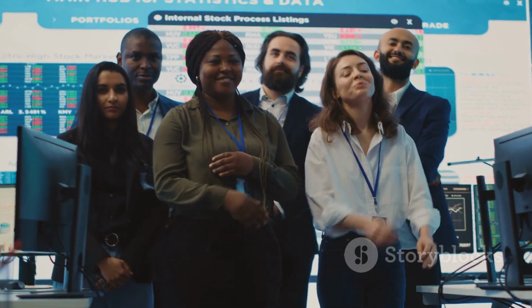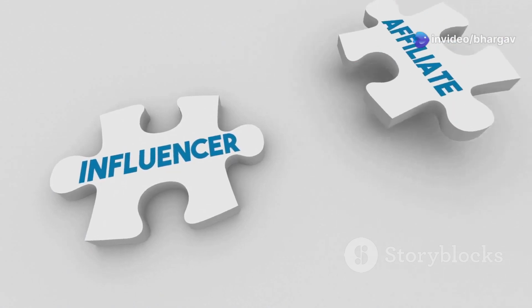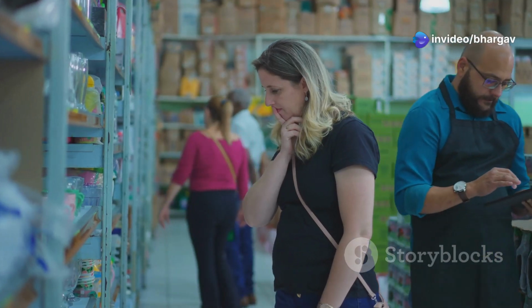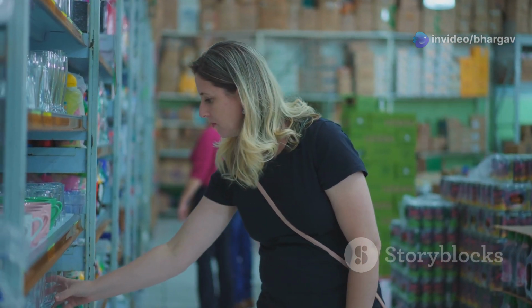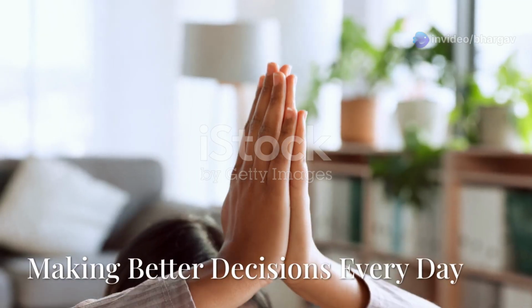This bias extends beyond physical appearance. Imagine a celebrity you admire endorsing a product. The halo effect suggests you're more likely to view that product favorably simply because of the association. This bias can be positive, but it can also lead us to make inaccurate judgments about people and situations. Recognizing the halo effect allows us to be more objective in our assessments and avoid making snap judgments.